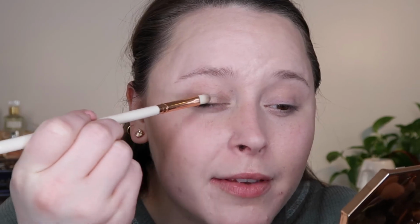So I'm going to take the same brush I used yesterday, the ColourPop E3, and just take a bit of this on there. Let me zoom you in. Is that close enough? I hope that's good. Okay. Hopefully I can stay in frame. Okay, so we're going to take this. Ooh, I love this color already.